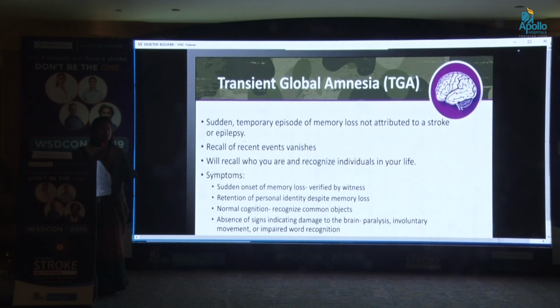Not so uncommon, though it's rare, is another overlap, which is transient global amnesia. Now, this is not even recognized as a vascular phenomenon. There's a lot of confusion about this entity. Typically you have an elderly male person who is completely amnestic. He doesn't know what's been told a few minutes to a few hours before, but he's fully conscious. He's conscious and aware of who he is and who others around him are. But he's amnestic. So there is a cognitive manifestation of a vascular phenomenon.